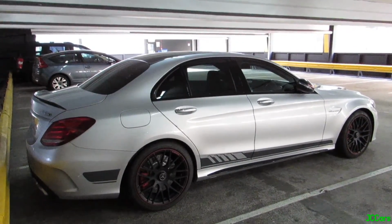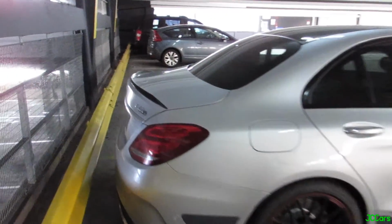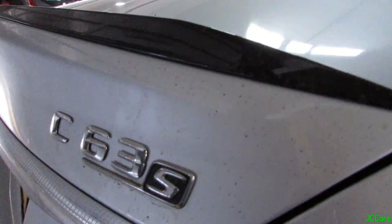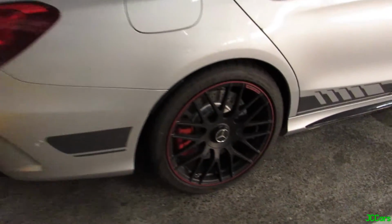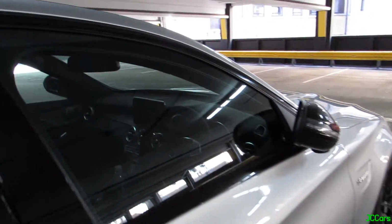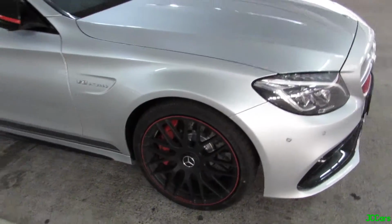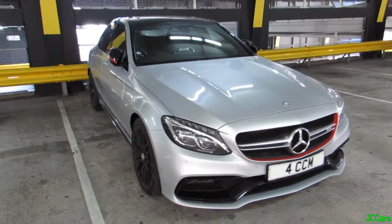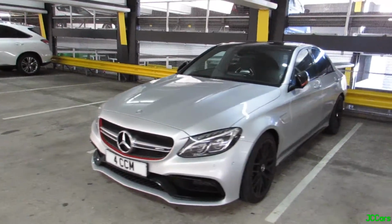Quite a few AMGs in this car park, so just after seeing the AMG G63 Crazy Colour Edition, we've got this C63S Edition 1. It's got the gloss black boot spoiler, lovely Edition 1 wheels and the Edition 1 stripe. I've actually seen quite a few of these Edition 1s now. Nice red detailing on the mirrors. It's V8 bi-turbo, like I said when I was doing the walk around of the AMG GTS. This car actually uses the same engine, 510 brake horsepower in the S models. Absolute animal.